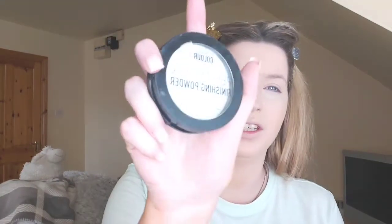So I'm just using this as the Perfect Fix finishing powder from Pennies or Primark.